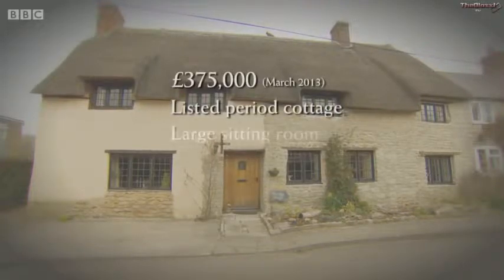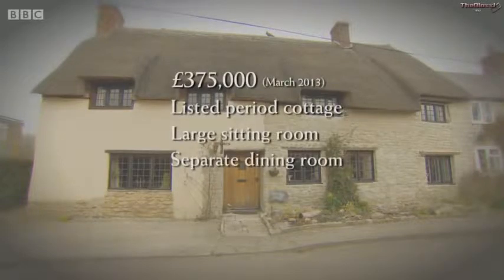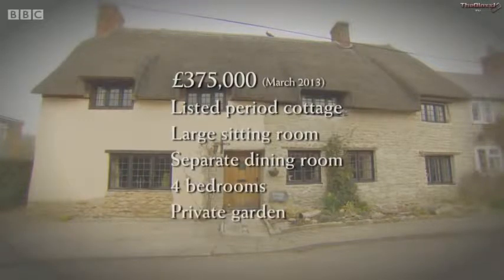It comes with a generous sitting room, a large separate dining room, and the potential for 4 bedrooms, including a master ensuite. And outside, the level private garden already has an established plot for growing veggies.